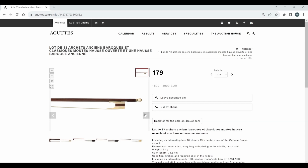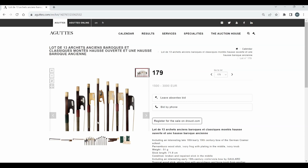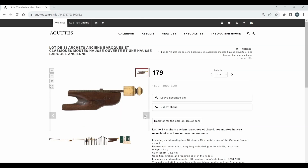Okay, 1500 to 3000. Could be a good opportunity for someone that likes historical bows to get some interesting items. There's some pretty cool frog designs in there, and pretty cool heads as well. So, yeah, interesting lot.